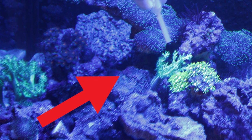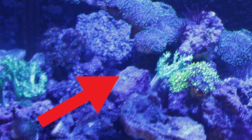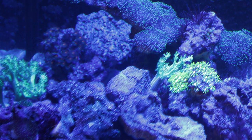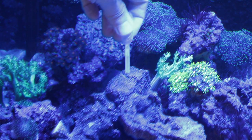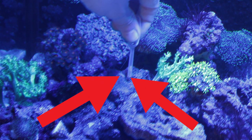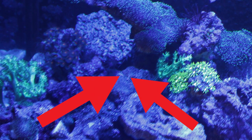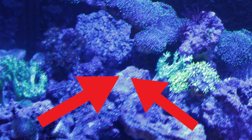And he's out. He's on the rock. Guys, can you see that? Right, let's try another one. Okay, I've got another one, and we're going to put him down. That was a bubble. Here he comes. There, he's on the rock as well. That's two on the same little piece of rock.